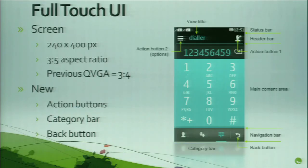And on full touch UI, we have a 240 by 400 pixel screen that is available for developers, and there are new ways to handle the standard MIDP keyboard inputs, because we used to have soft keys, right? We used to have a navi pad, and now it's all gone on full touch. And Nokia did very interesting work. They introduced special areas.